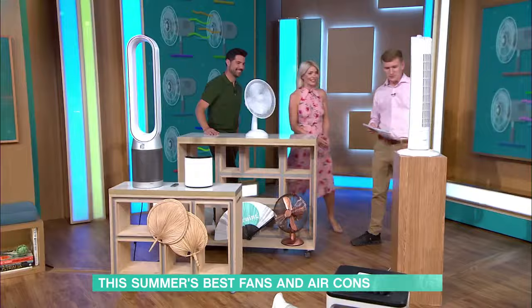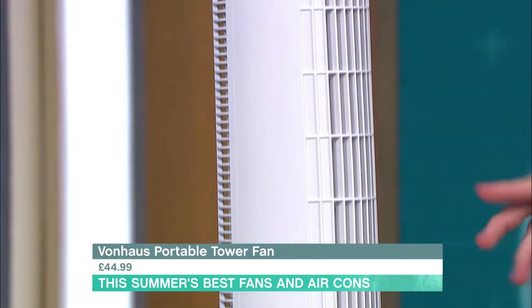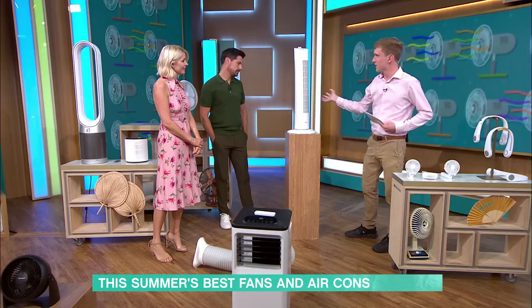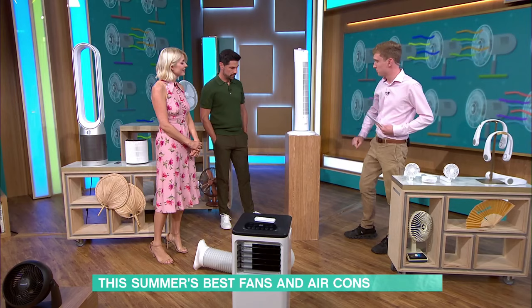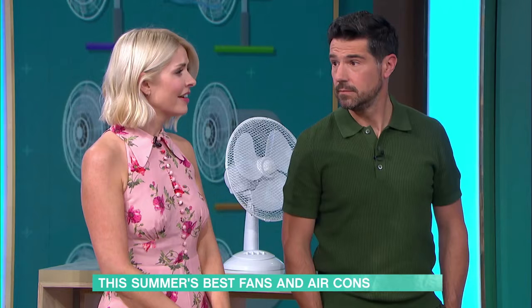Next up, we have this from Von Haas. This is a tower fan, so it's designed to sit on your floor, and it's got a circulating blade on the inside, and it will just bluster out a nice cooling breeze. It's got an inbuilt little tray just down here, and you can fill that with your favourite essential oils. So you can put some lavender in there.